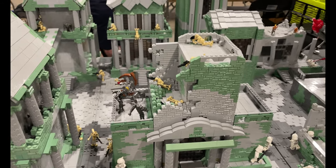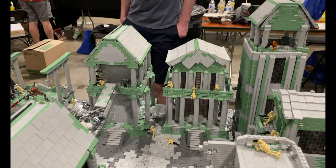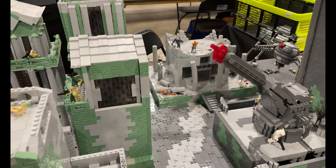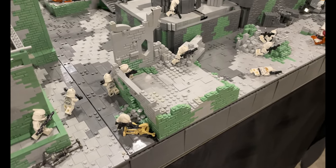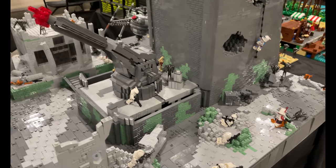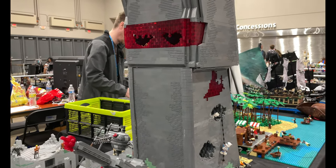The buildings look really, really cool. I like them a lot. It's really, really sick stuff. The posing of the minifigures as well. Very nice. And this huge building at the end of it all. Really, really sweet.